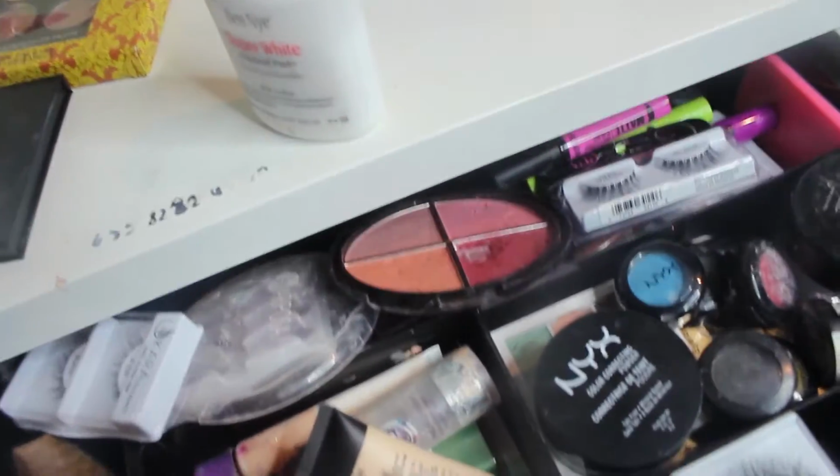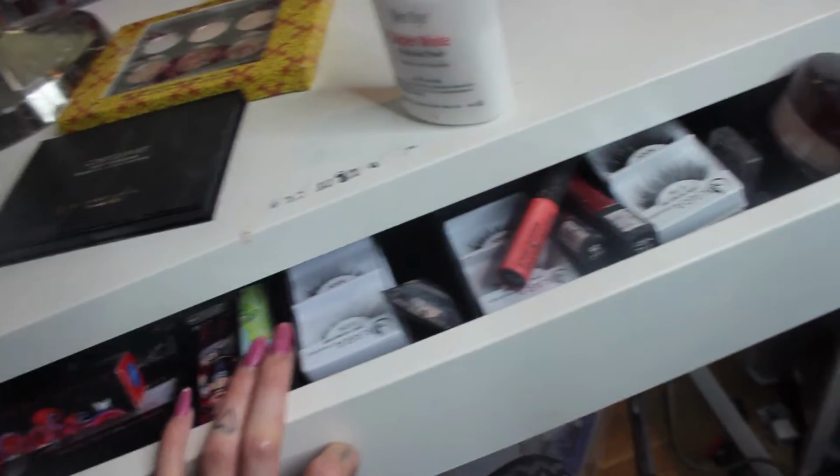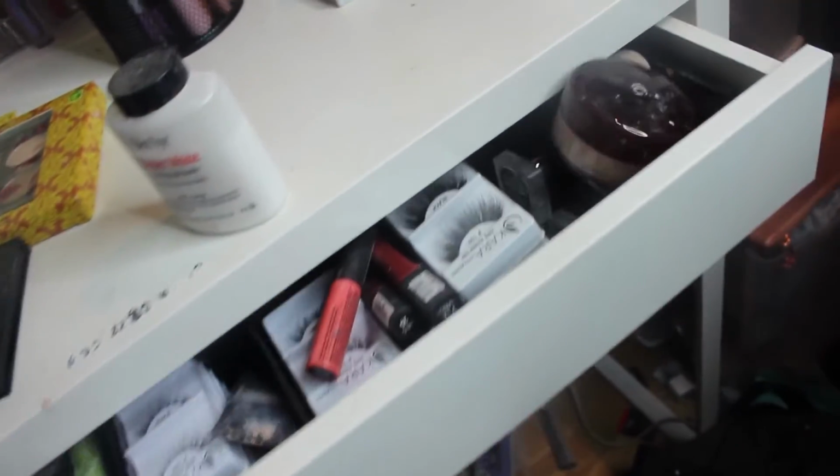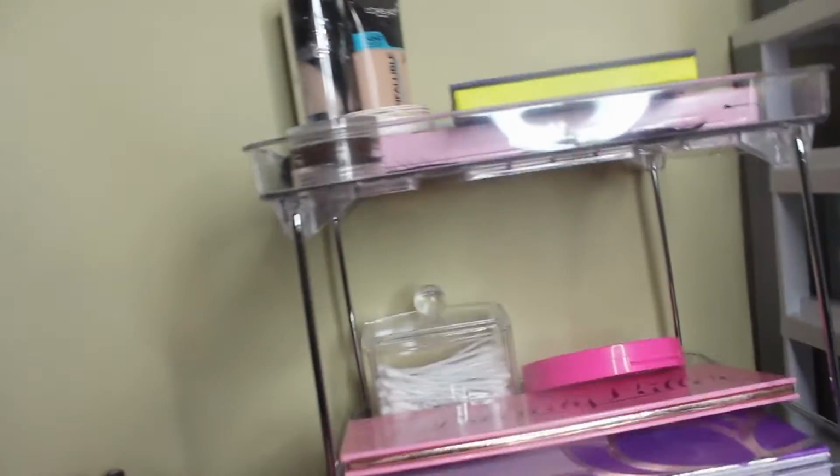I find that a lot of times I can get a foundation that can cover up my dark circles just as well as color correcting concealers, so I don't need to do that unless I'm using a BB cream. And even then I have to use a lot of BB cream just to make it even.